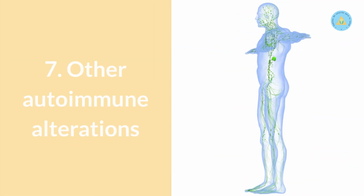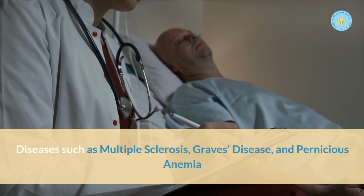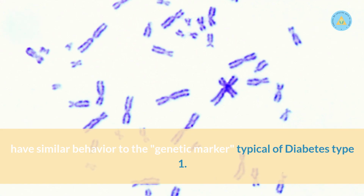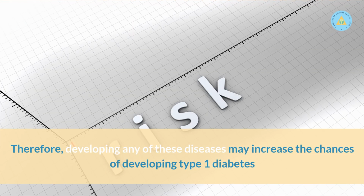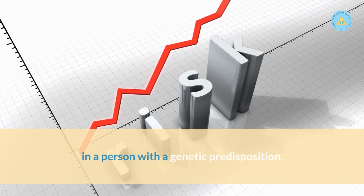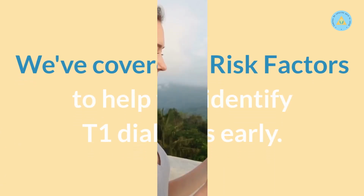7. Other autoimmune alterations. As explained above, type 1 diabetes is an autoimmune disease that causes the body not to recognize its pancreatic cells and attack them. Diseases such as multiple sclerosis, Graves' disease, and pernicious anemia have similar behavior to the genetic marker typical of diabetes type 1. Therefore, developing any of these diseases may increase the chances of developing type 1 diabetes in a person with a genetic predisposition. We've covered 7 risk factors to help you identify T1 diabetes early.